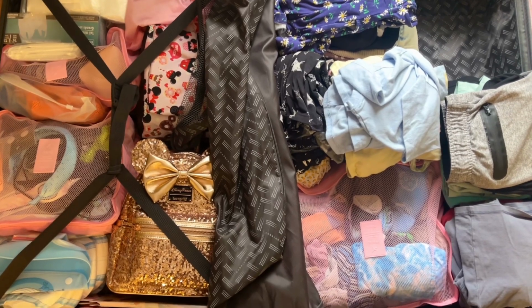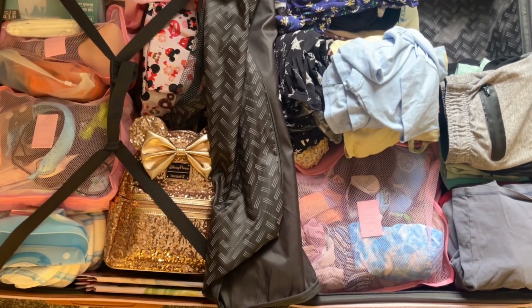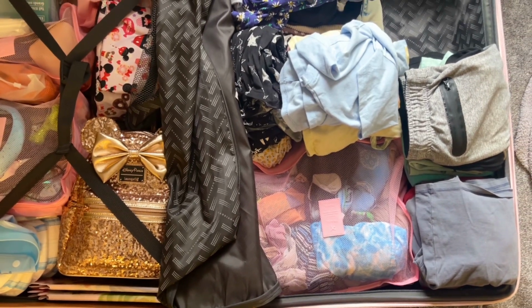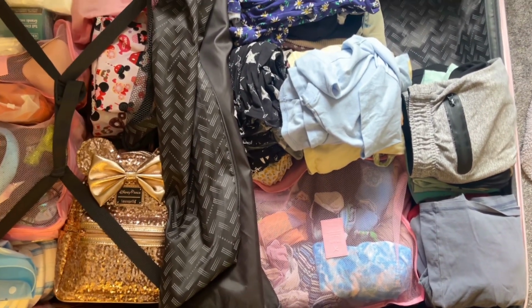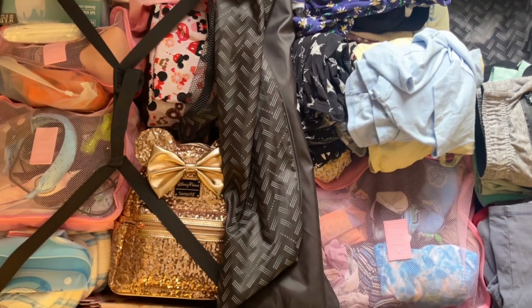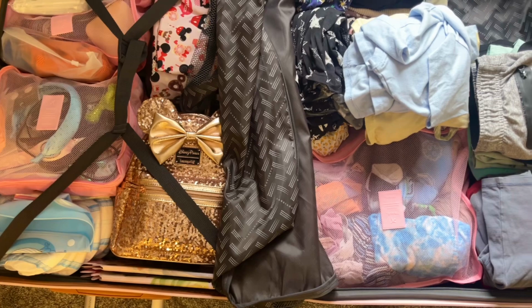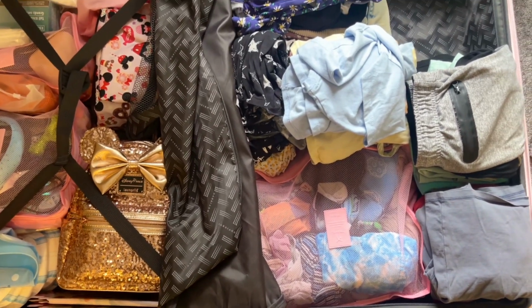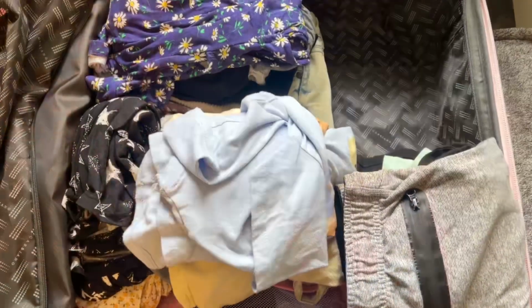I have two preteens, a son and a daughter, and then I have a toddler that's a boy. And of course, I have my spouse coming with us. So this is everything I have in this suitcase. I'm going to break down all the details, show you the essentials, and some of the more fun items.